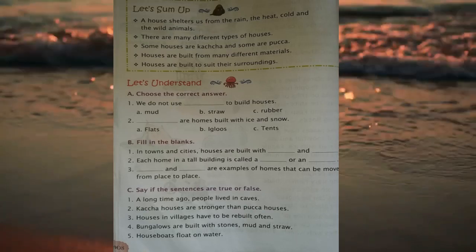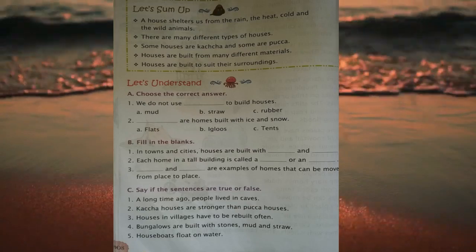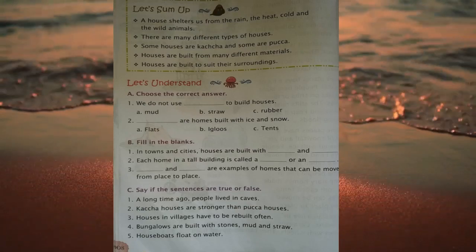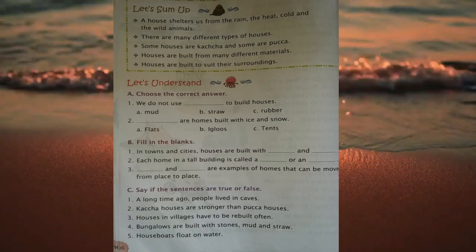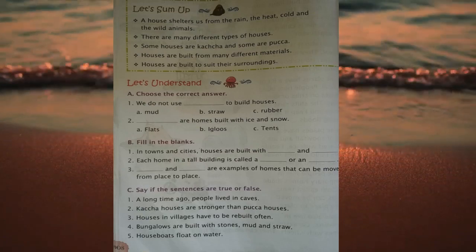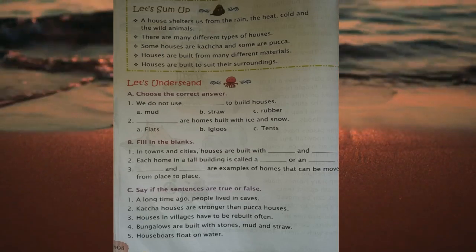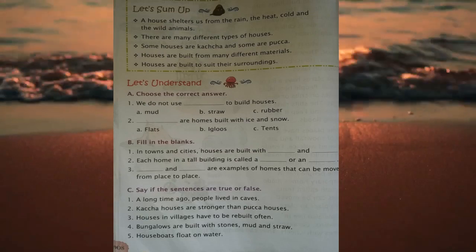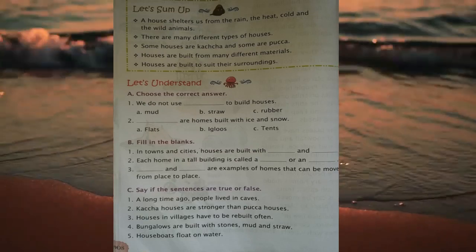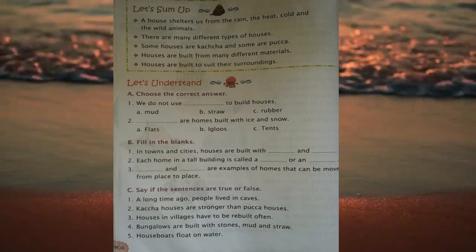Question number 3. Dash and dash are examples of homes that can be moved from place to place. Caravan and tent are examples of homes that can be moved from place to place.